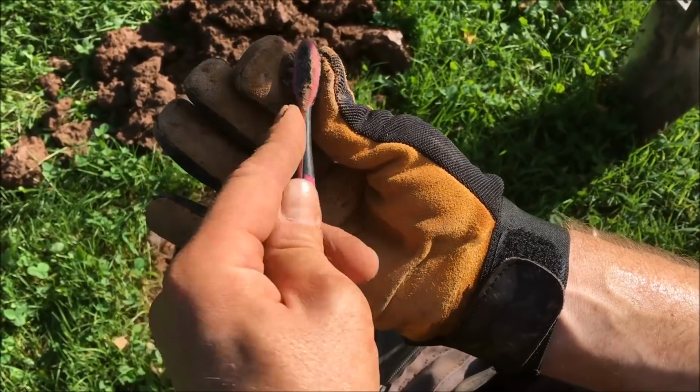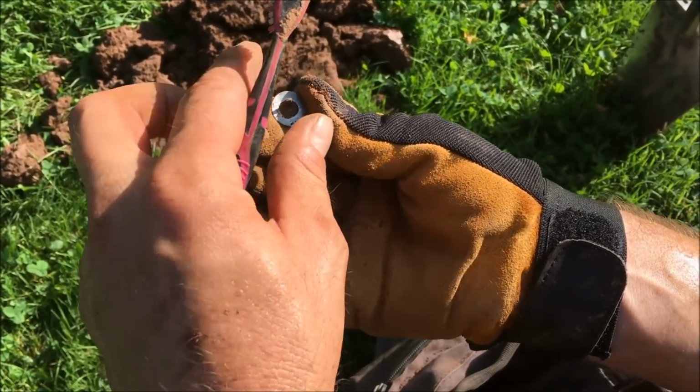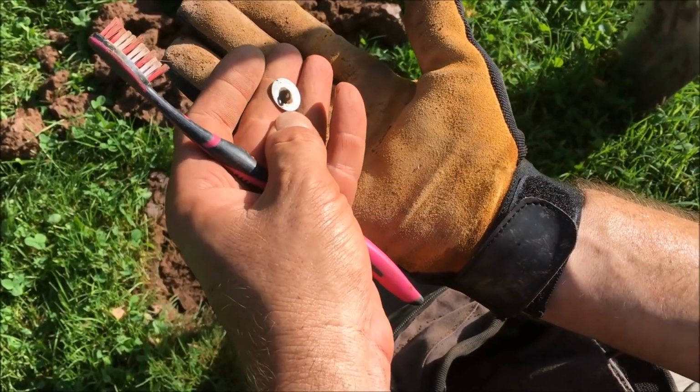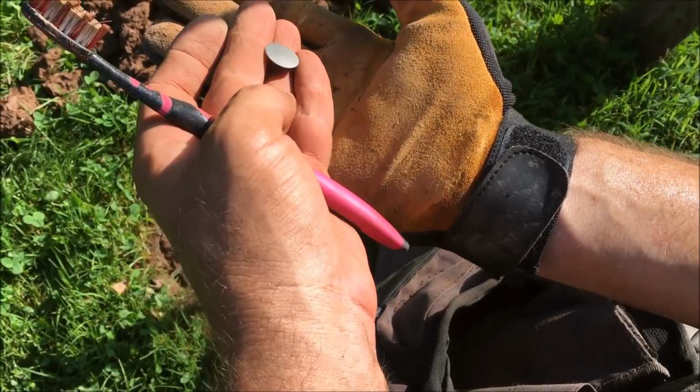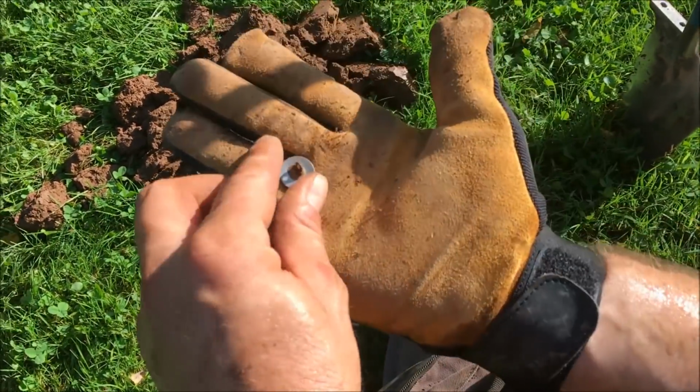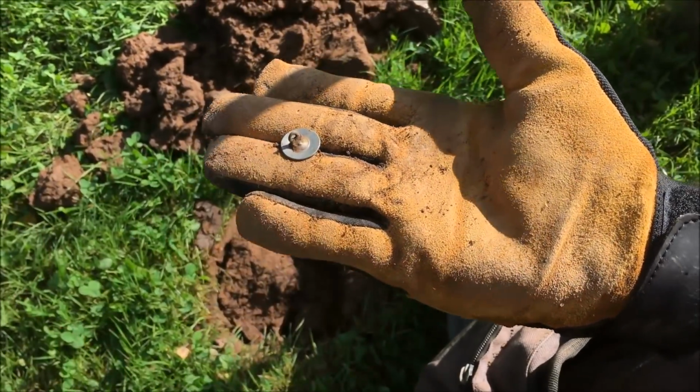I told you to go the other direction, Paul. You go the other direction, and it's like new land again. I don't know. That's weird, man. It almost looks like it's sterling, doesn't it? Yeah. It's tombac. Oh, come on. That's tombac, you think? Look how shiny it is.